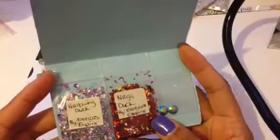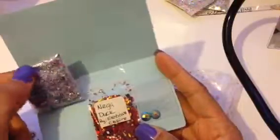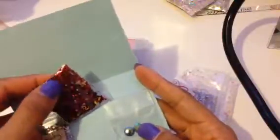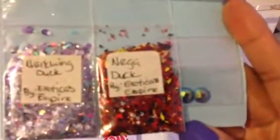So this one is from Exotica's Empire, and this is beautiful. This is a very pretty mix, and the Nega duck, I love it. This is so cute. I saw somebody else said that they had gotten this one and they revealed it, and I was like, that mix, oh my god, it's so cute. And I don't like red. I'm not a red fan. But that mix is everything right there.